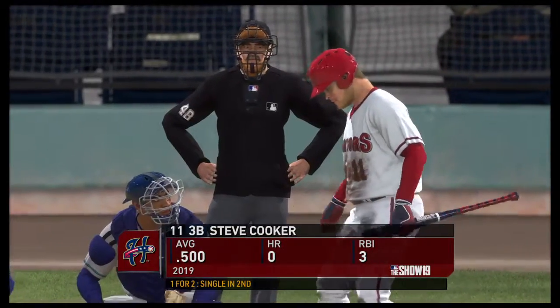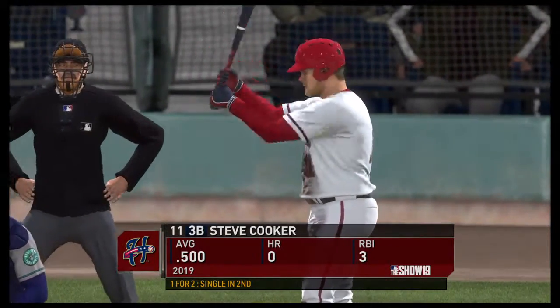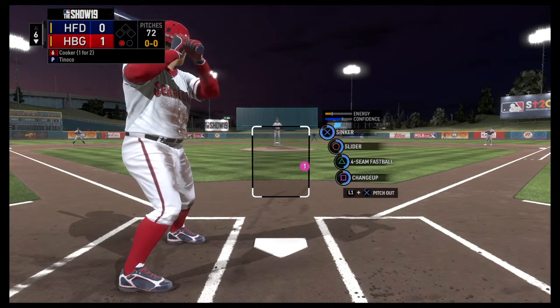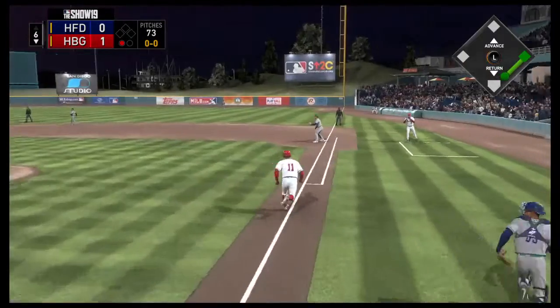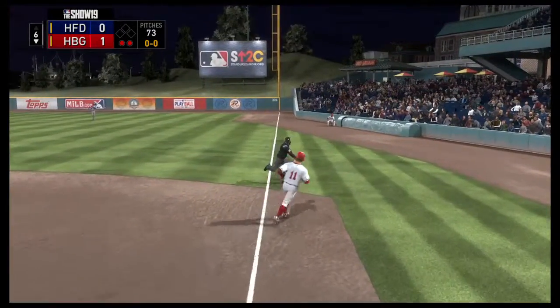Standing in, Steve Cook. The third baseman. Hey, get a good one here right now. First pitch of the at-bat on its way. Hit on the ground out to short. Come on. Throw in time at first for out number 2.